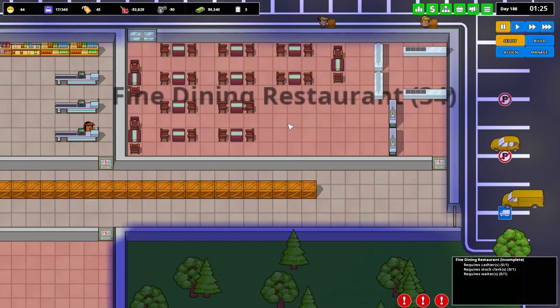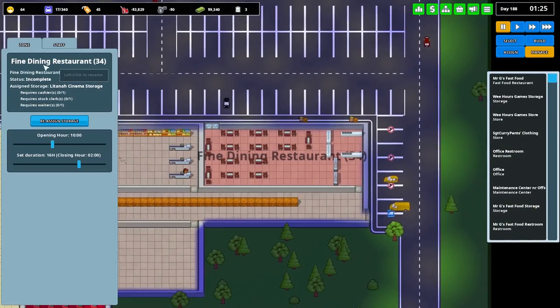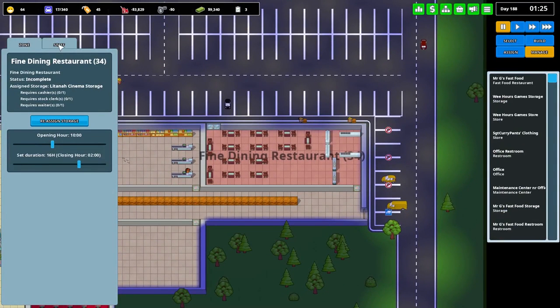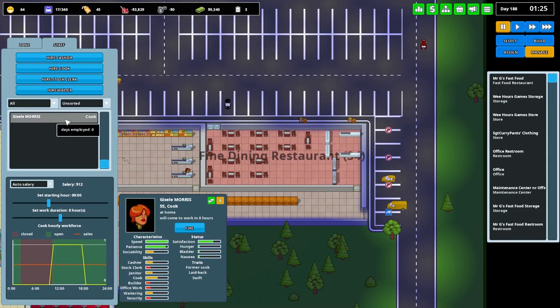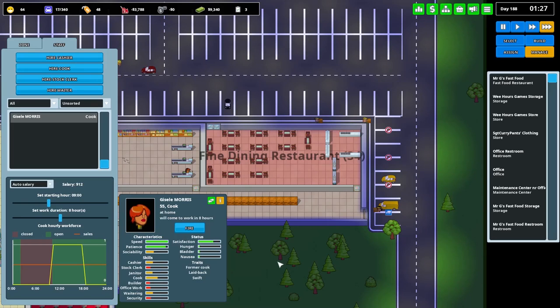Now we need cashiers, stock clerks, and waiters. Okay. So again, we'll have to do two lots of these. So they've got everything else in. Everything else is ready. So we've got a cook. All right, is there anyone that's good at waiting? Oh, right, you're a very good stock clerk, though.